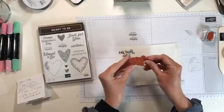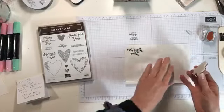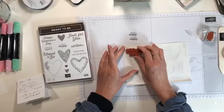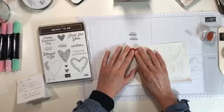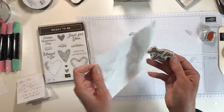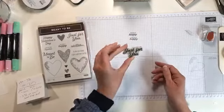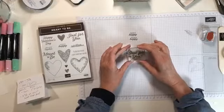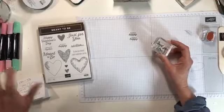Okay, and you're going to line it up very carefully. Notice I didn't take it off of the sheet, and you're going to line this up, and you're going to just stick it on there. Okay, then when you peel it off, you've got your label right on your stamp, and you can grab a block. And look, again, it's not going anywhere.